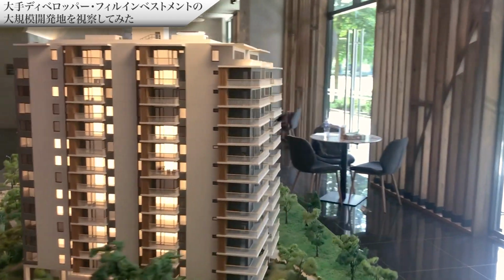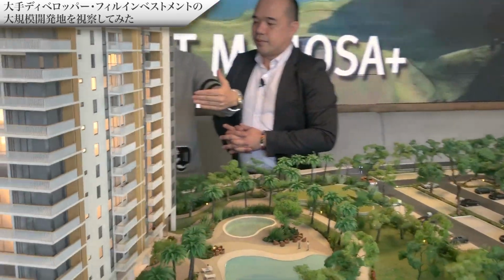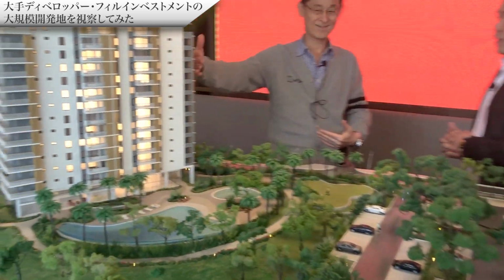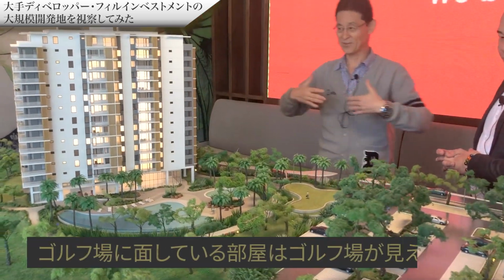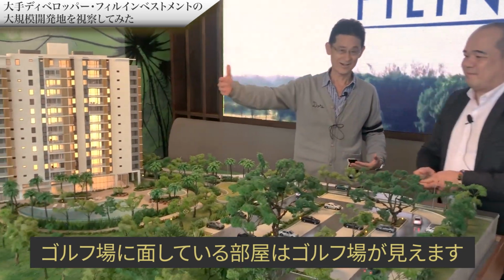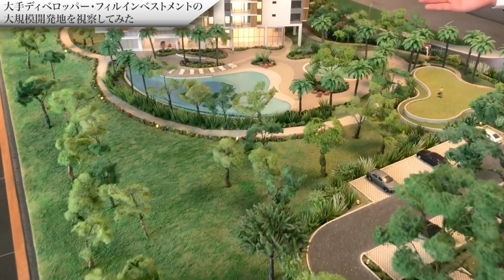So the golf course, which side is the golf course? The golf course area, this? Yeah, here, on this side. This side is the golf course. Which means those units have a fairway view. Yes, the rooms facing this side can see the golf course right from the room.